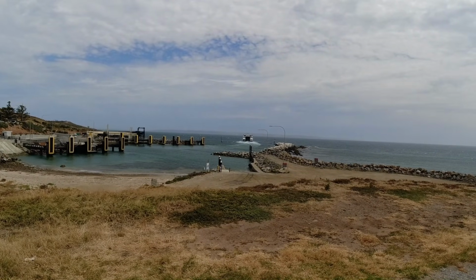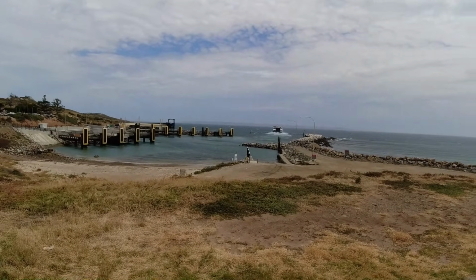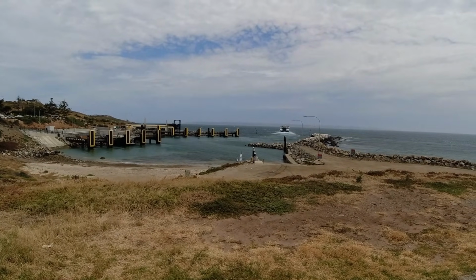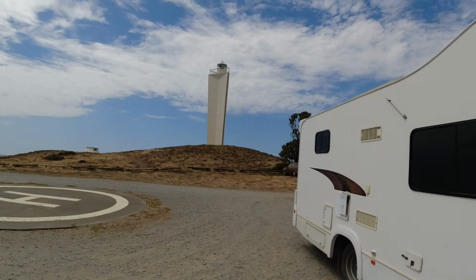So that's the other one coming in as I speak. So one's going out as the other one's coming in. I can see it coming towards us. Now also, if you're down the way at Cape Jarvis, there's not much down here apart from this to go across to Kangaroo Island. But behind me, we got the big lighthouse.